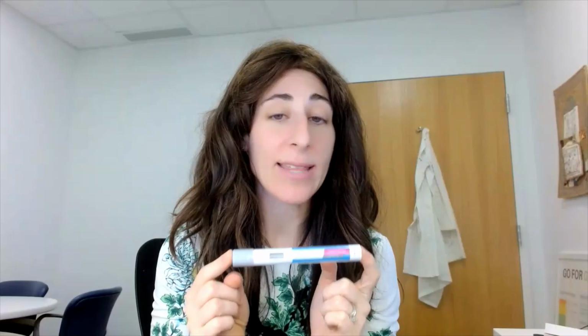Now, there's also a high dose of semaglutide at 2.4 milligrams, and that is approved specifically for weight management. It's called Wegovy, and it actually comes in a different kind of pen. This is a one-time use pen, so it's a little bit different than how the Ozempic comes. And this is approved for people with or without diabetes, just like the Saxenda is also approved for people with or without diabetes. So pretty cool stuff.